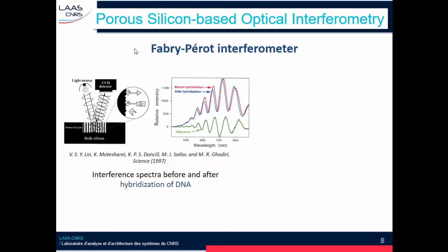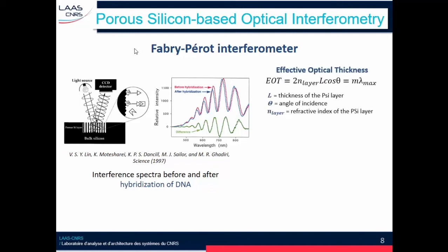So after doing this interference, we can measure the reflectance spectra, and by the position of the peaks, as was demonstrated here in Sailor 1997, you can differentiate what's the medium that you are passing inside those pores. Here, for example, they use it to differentiate before and after the hybridization of DNA.